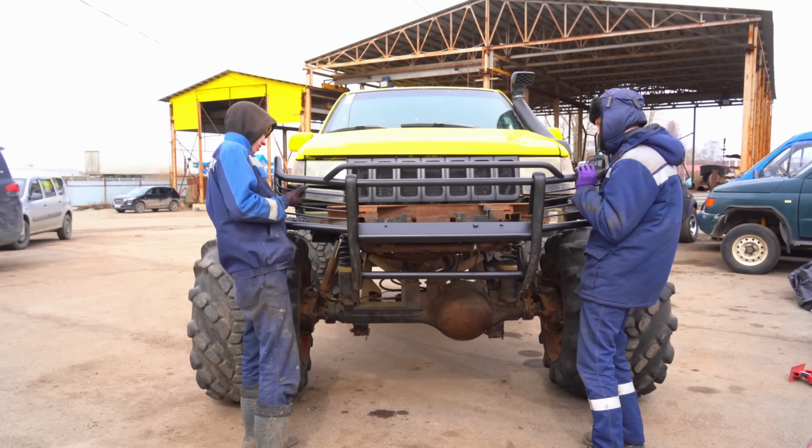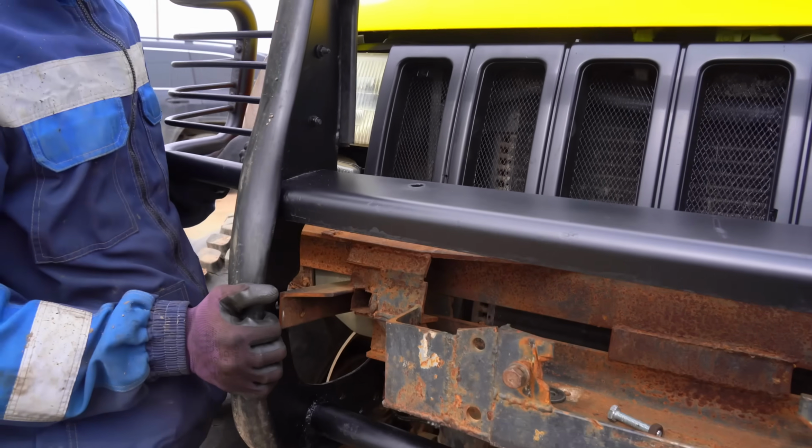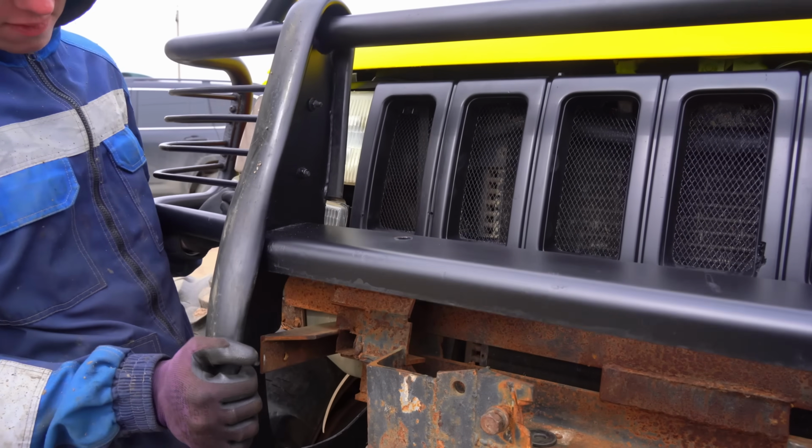Front tube guard bolts in with a tight fit. The front end gains a purposeful look. Approach angles improve, and the face reads tougher.